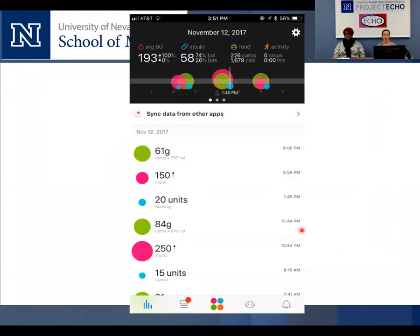And then at the top it'll average out for the day what their blood sugars are. That 100% is how much of their blood sugars is above goal. So this is 100% of blood sugars being above goal, and then that 0% is below goal. And you can actually modify that specifically within the app, what your goals are, high and low, for the range. And then it keeps track of the total units of insulin that has been entered into the app. So you can see here it's 74% bolus, and then 26% basal.